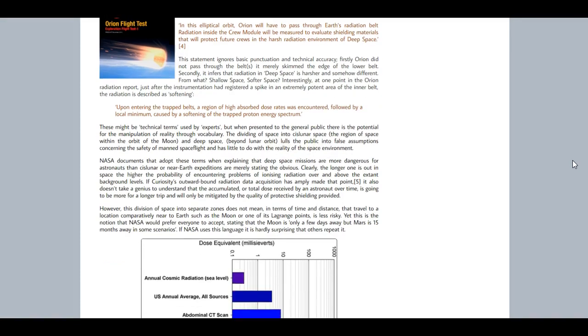This statement ignores basic punctuation and technical accuracy. First, Orion did not pass through the belt. It merely skimmed the edge of the lower belt. Secondly, it infers the radiation in deep space is harsher and somewhat different. From what? Shallow space? Softer space?